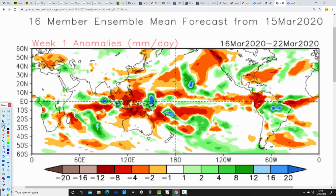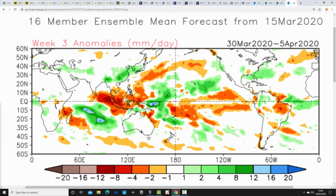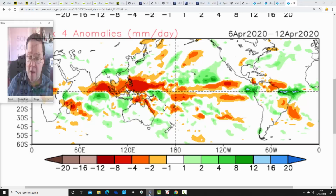And finally, precipitation. So near normal precipitation this week from the 16th to 22nd of March. Drier than average in week 2, which is the 23rd to 29th of March. That's significantly drier than average. Drier than average again in week 3, 30th of March to the 5th of April. And then week 4, perhaps hints at being a little bit wetter from the 6th to the 12th of April.